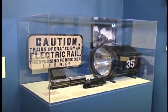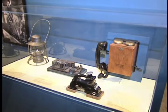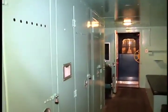The locomotive headlamp from locomotive 35 and the old cast iron electrification sign. I think that those items tell a lot about the history of the railroad, the days of steam and the early days of electrification.